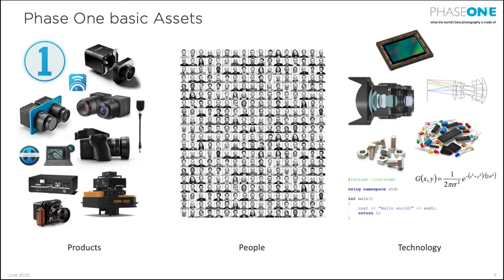A little bit of background information about Phase One. Started in 1993, making scanning backs. So this is essentially a scanner or a mini scanner that is fitted on a medium format camera or a large format camera, with a line sensor that is the same kind of sensor you have on flatbed scanners, desktop scanners, and so on.